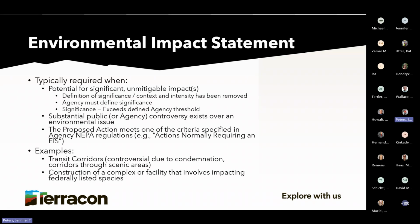And again, examples of EISs, like I mentioned earlier, are dredging activities from the Army Corps going through rivers or bay systems, or transit corridors, because you're having to do condemnation. Currently in Texas, Interstate 45 is expanding. They're having to purchase properties, which could potentially require an environmental impact statement. However, if the public is okay with how the process goes, it could still be an EA.